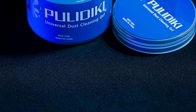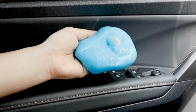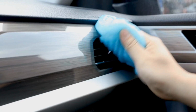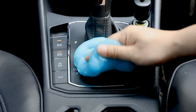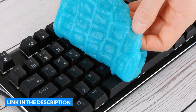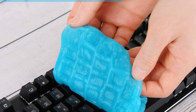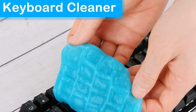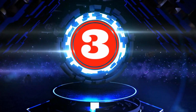Not only that, but this cleaning gel may also be used to clean keyboards, calculators, and different types of equipment. Pros: environmentally safe and easy to use. Can be used for a variety of purposes. The blue color makes the gel seem fresh. Lightly scented. Cons: only available in one color. Cannot be near water.